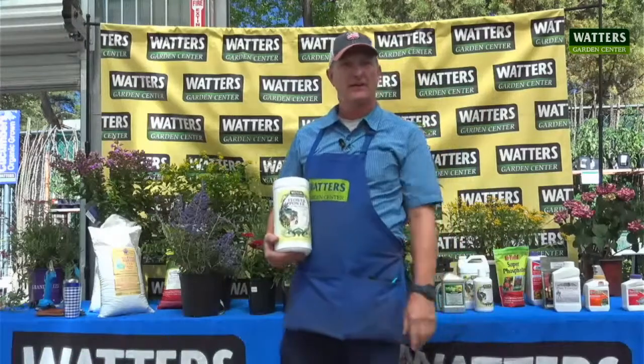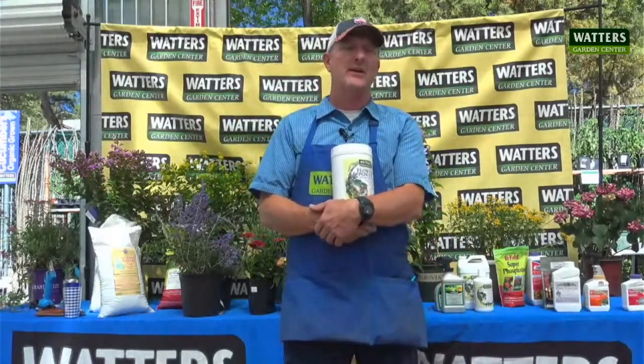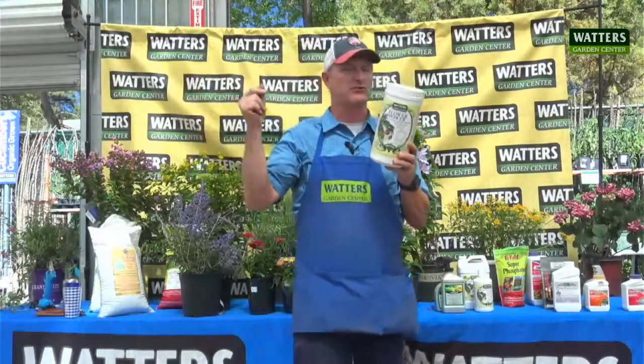Yes. I have the Lurch tomato plant in a pot. Okay. This would make it flower like crazy. It'll make it flower just like right now.